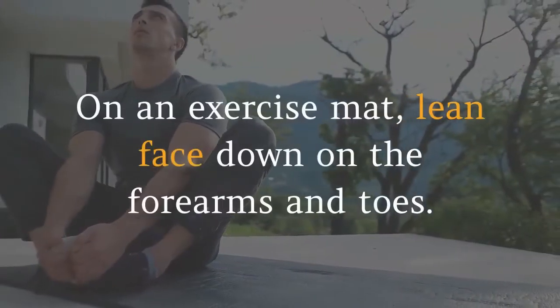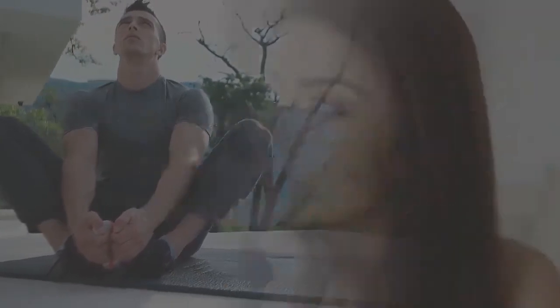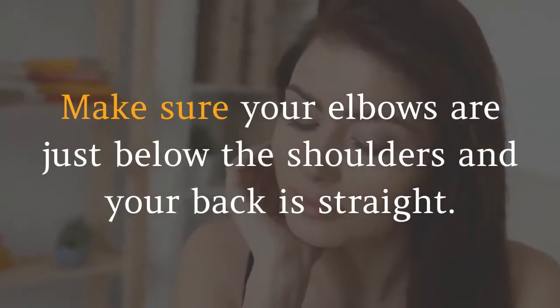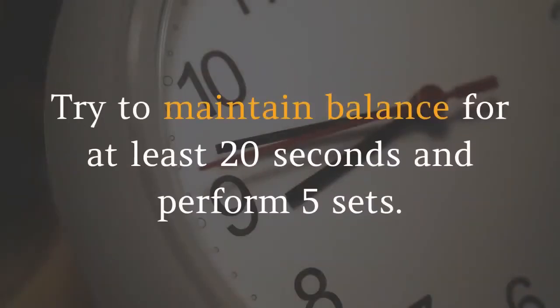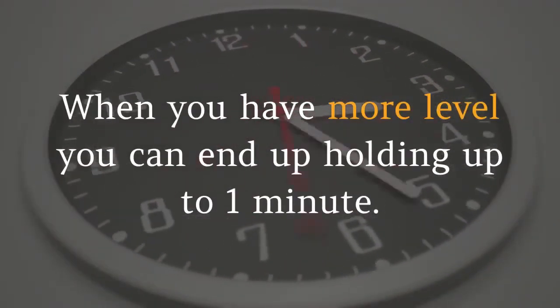On an exercise mat, lean face down on the forearms and toes. Make sure your elbows are just below the shoulders and your back is straight. Try to maintain balance for at least 20 seconds and perform 5 sets. When you have more level you can end up holding up to 1 minute.